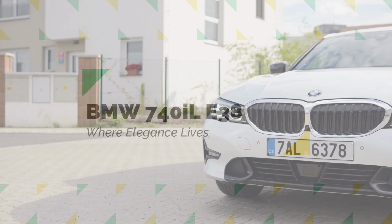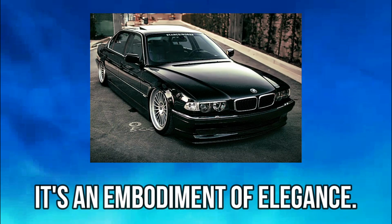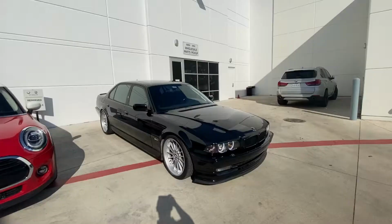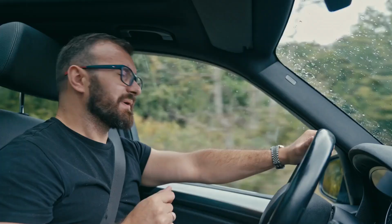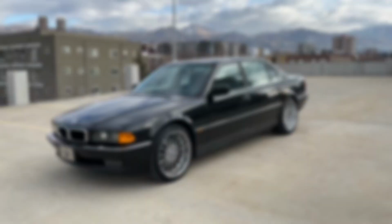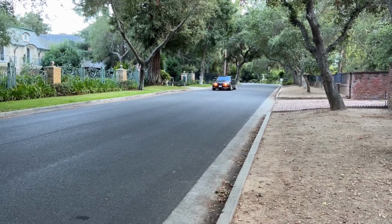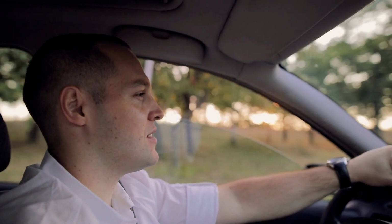BMW 740iL E38, where elegance lives. When it comes to luxury, BMW knows how to make an entrance. The BMW 740iL E38 isn't just a car, it's an embodiment of elegance. It's like sipping champagne at a black tie event. You just feel classy. The sleek design and refined interior of the BMW 740iL E38 exudes sophistication, making every drive feel like a special occasion. From the plush leather seats to the advanced technology features, this vehicle truly defines what it means to live in luxury. And yes, it might not be the most reliable option out there, but who cares when you're turning heads and making a statement with every turn?